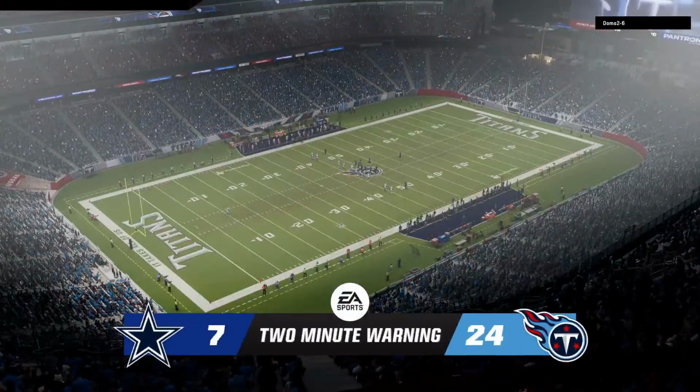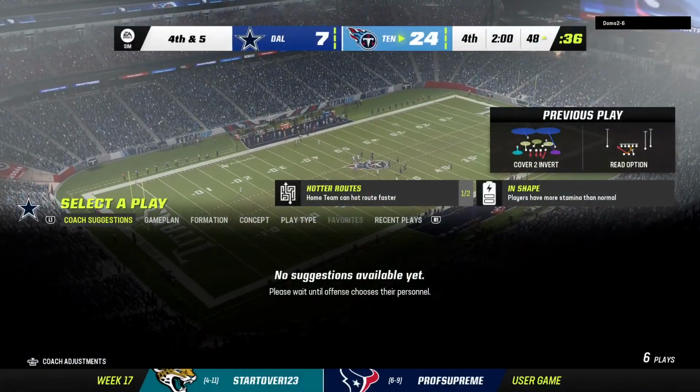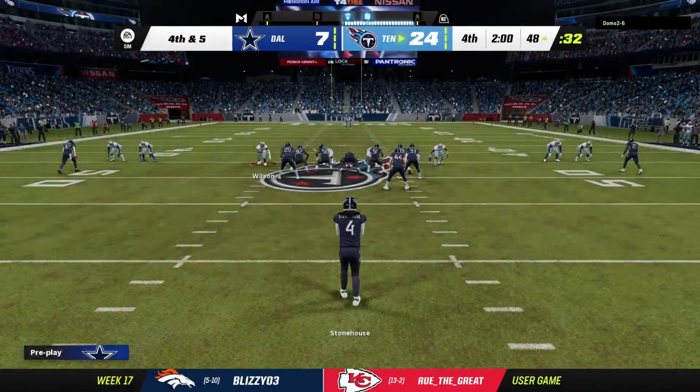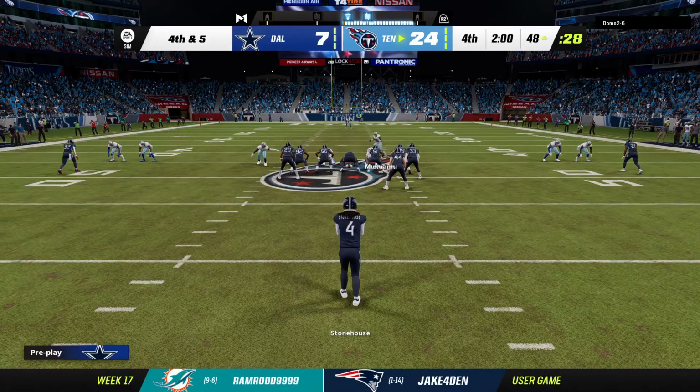Two minutes left to play in this football game here on EA Sports. So the Titans in possession of the football here as we get you reset. They've got a 4th down here in a game that looks to have been decided already. Here's Ryan Stonehouse now as he's on to punt for Tennessee.